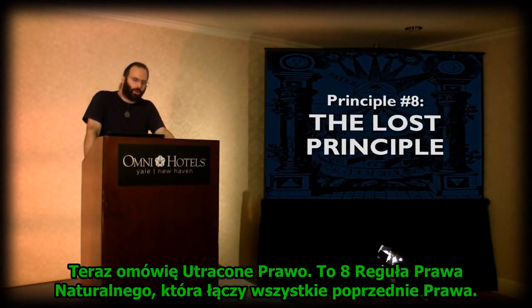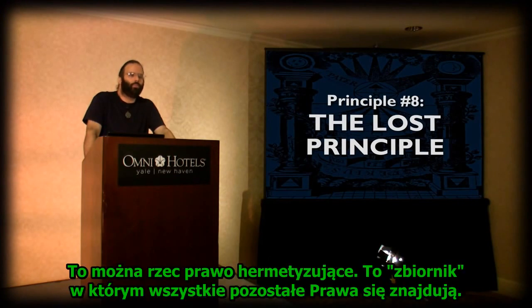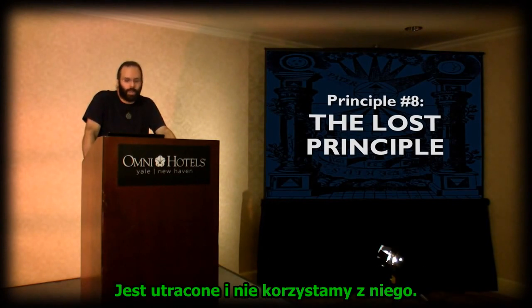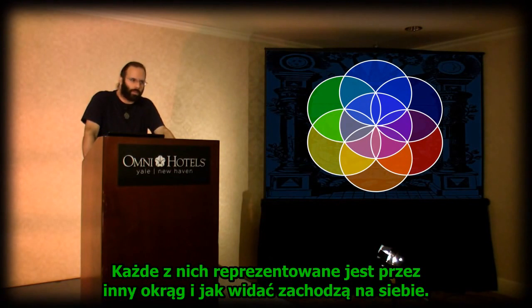This next section is what I call the lost principle. This is the 8th principle of natural law, which binds all of the other principles together. Okay? It is what I would call the encapsulating principle. It's the container inside which all the other principles fit very nicely and neatly. However, it's lost because we're not exercising it. See, we already looked at the 7 principles of natural law. And there they are represented by these circles overlapping each other.